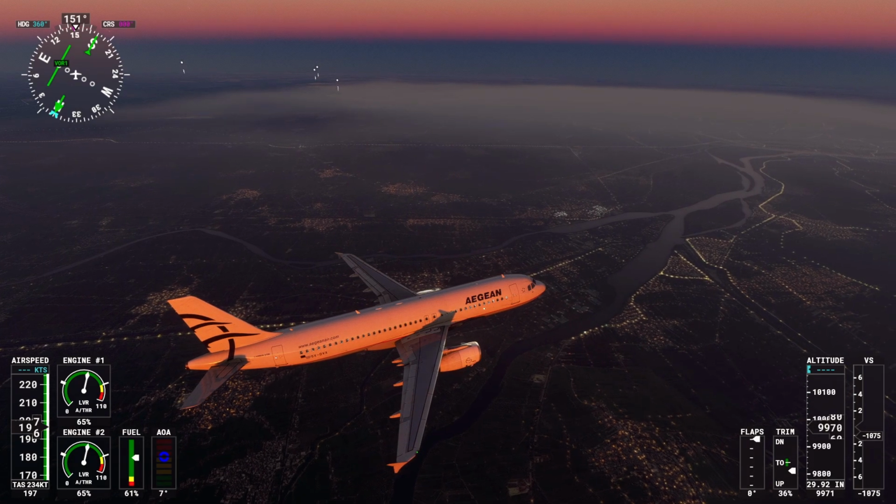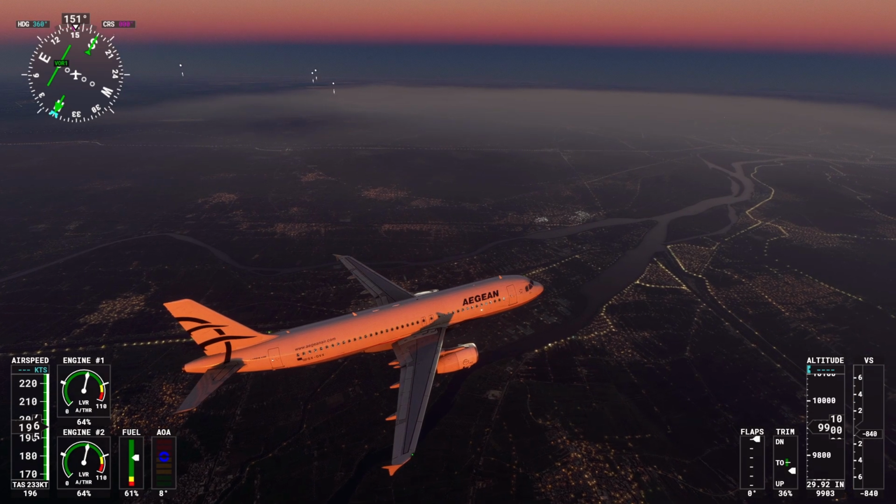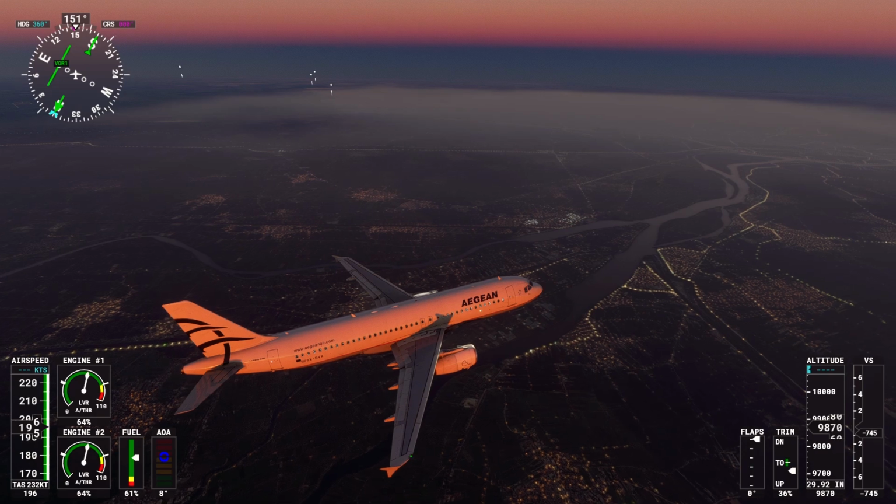4,500 feet. Aegean 1099 Cairo approach altimeter 29.90 radar contact. Continue to CA 442.